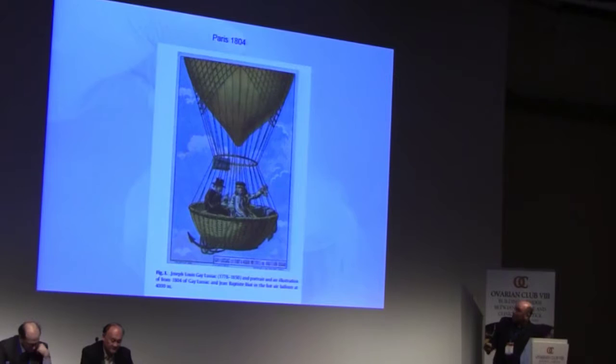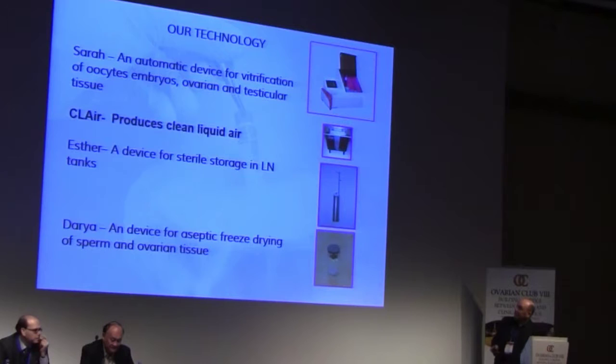So what I'm going to go through are different devices that we call by names. The first one is an automatic device for vitrification, a fully automatic device: the preparation and the going into liquid nitrogen, everything is automatic. And I'm going to show you how it works. We do it for oocytes, embryos, ovarian tissue, and testicular tissue as well. We developed a very small benchtop device that produces liquid air, sterile or clean liquid air, that can be used for an open system and especially for oocytes. I believe the open system is the method of choice for vitrification of oocytes. I'm going to show you how this works.